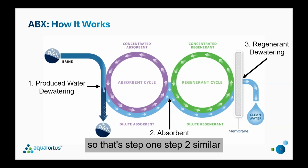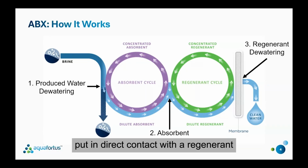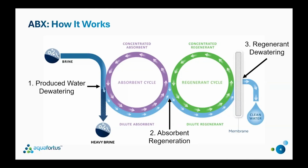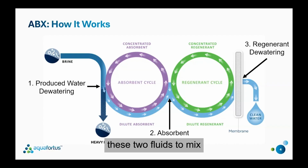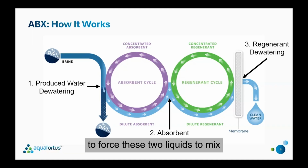Step two, similar, it's a vertical liquid contact again, but now our absorbent and clean water are again put in direct contact with a regenerant, a second chemical. Now this is an aqueous solution, right? So again, very polar, very dense, and actually fairly viscous. So a little bit challenging mix. We actually have to really force these two fluids to mix because they really don't want to mix. So we do have to add a little bit of mechanical mixing to force these two liquids to mix.